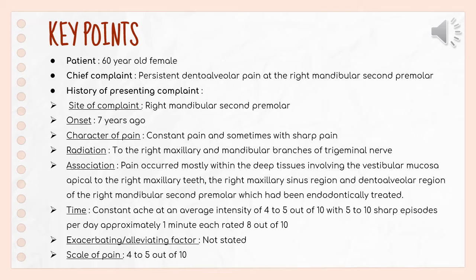So these are the key points: a 60-year-old female patient comes with a chief complaint of persistent dentoalveolar pain at the right mandibular second premolar, which started 7 years ago. The pain is constant and sometimes comes with a sharp pain. And it radiates to the right maxillary and mandibular branches of the trigeminal nerve and occurred mostly within the deep tissues involving the vestibular mucosa apical to the right maxillary teeth, the right maxillary sinus region, and dentoalveolar region of the right mandibular second premolar, which had been endodontically treated.